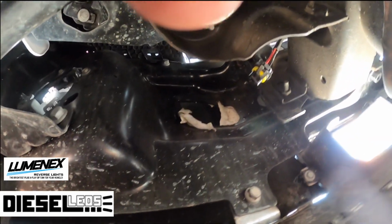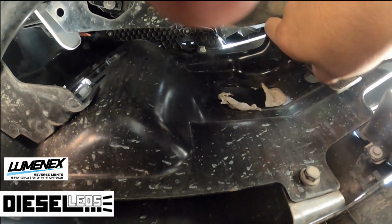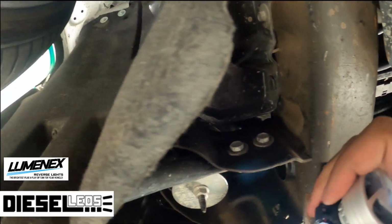Stupid wire. You see, it's a pinche cable, que chingas. Fuck, man. I don't want to put them on and then the wire doesn't reach, unless it's zip tied. Oh my god. Que batalla.